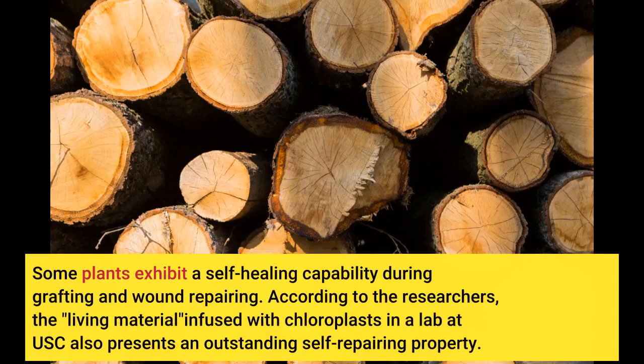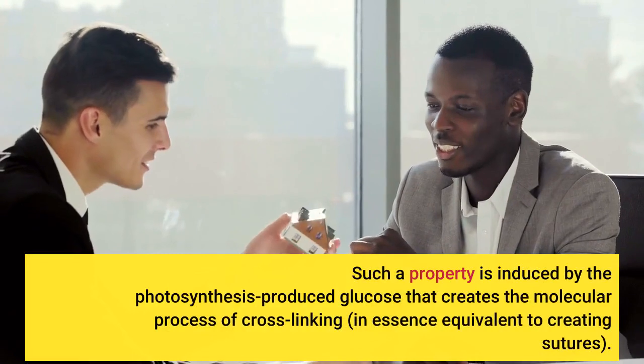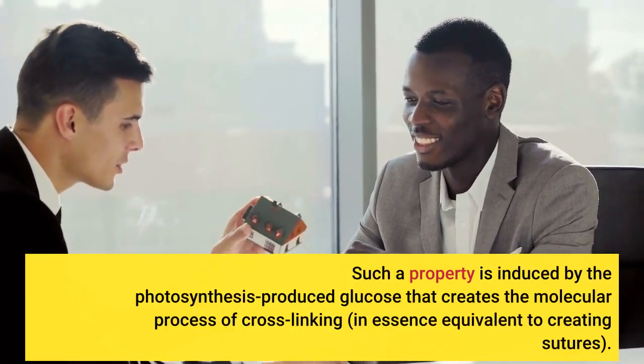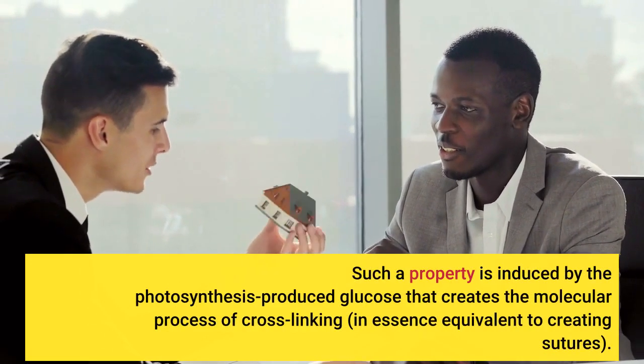Some plants exhibit a self-healing capability during grafting and wound repairing. According to the researchers, the living material infused with chloroplasts in a lab at USC also presents an outstanding self-repairing property. Such a property is induced by the photosynthesis-produced glucose that creates the molecular process of cross-linking, in essence equivalent to creating sutures.